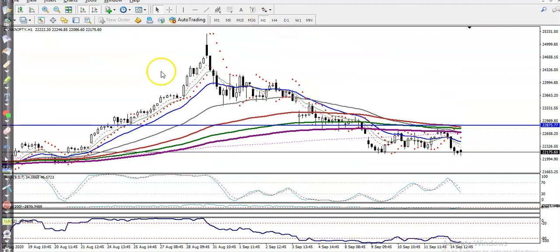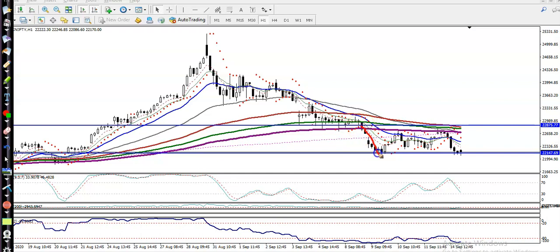Let me show you in a H1 chart. Now you can see in a H1 chart we have seen this is the actual range. So we are expecting that price will stay in between this range.